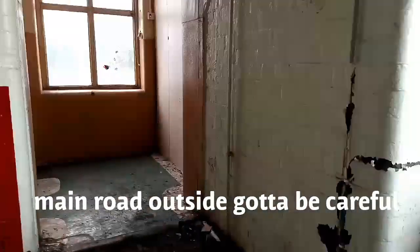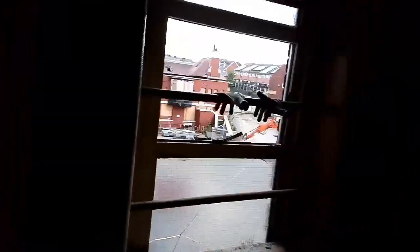Another lift shaft. I think this is near the front and it's a bit sketchy if we get seen. Even another floor, man. Just try it. It's just the noises, man.